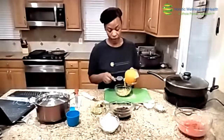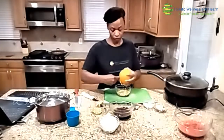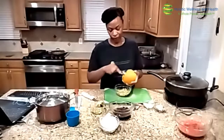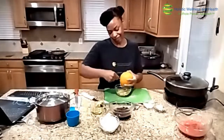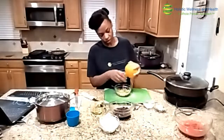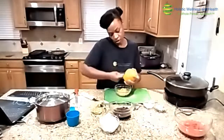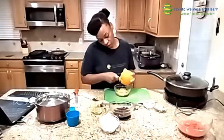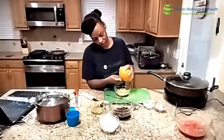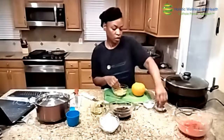You can actually put these seeds in your smoothie if you don't want to take the time to roast. And you actually can eat them raw, but most people don't do that. But you can. I'm going to take all these seeds out of here. And if you need to make the opening bigger, you can, but I shouldn't need to. And you can also save these seeds and plant pumpkin for next year. Just dry out your seeds. But if you roast them, they actually just look like this.